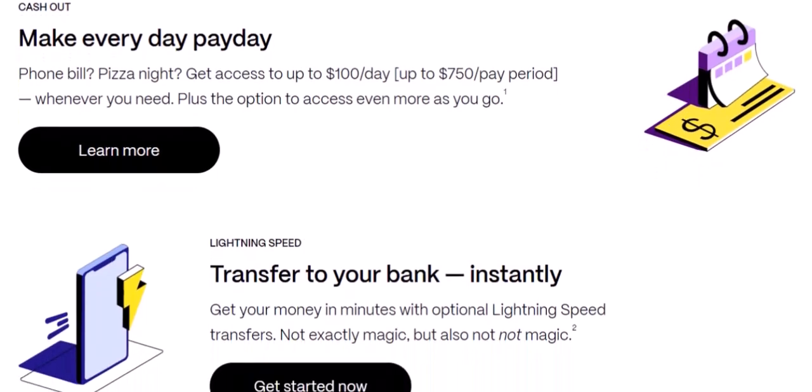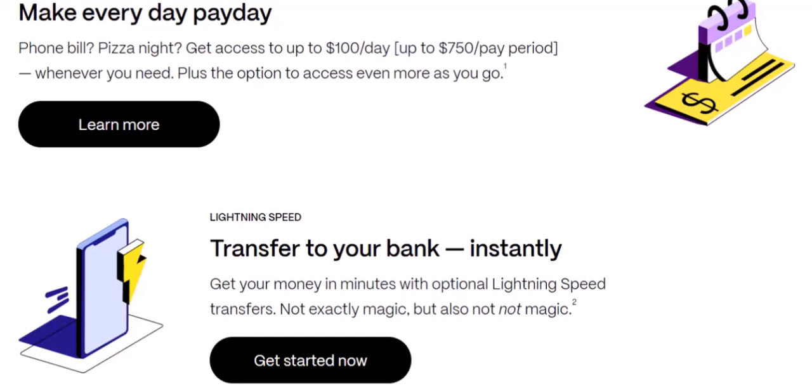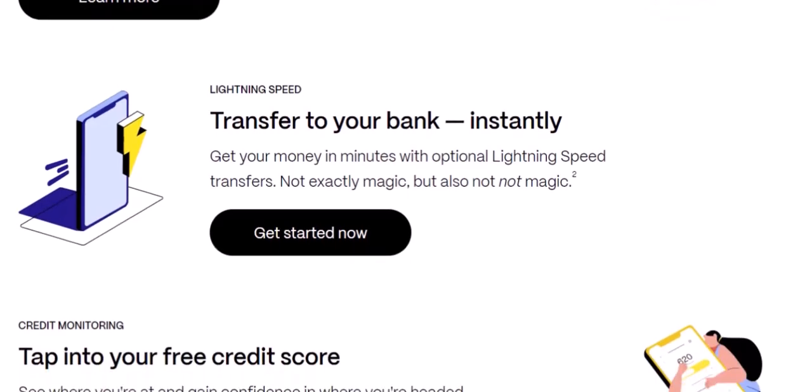Just because you can access more doesn't mean you should always do so. It's essential to use these types of services responsibly. Remember, they're designed to bridge short-term cash flow gaps, not to be a long-term financial solution. Over-reliance on early wage access can create a cycle of living paycheck to paycheck, which is something you want to avoid. So, use EarnIn strategically.